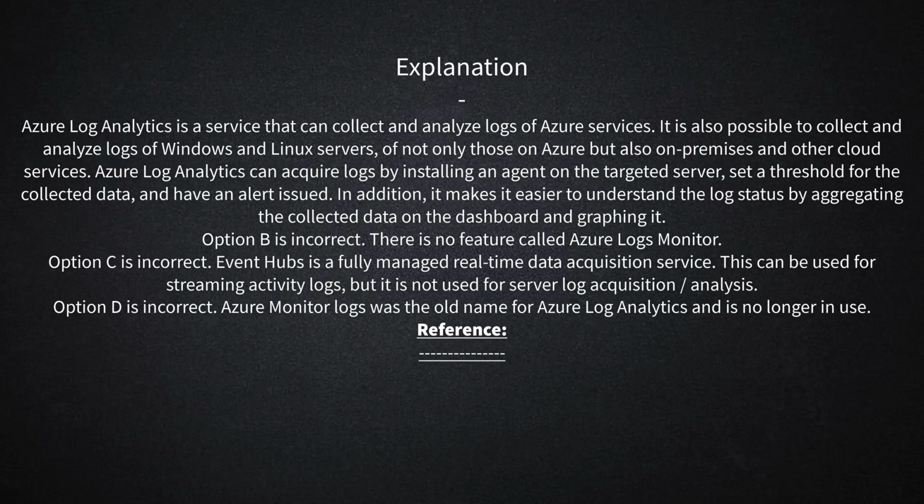There is no feature called Azure Logs Monitor. Option C is incorrect. Event Hubs is a fully managed real-time data acquisition service. This can be used for streaming activity logs, but it is not used for server log acquisition and analysis. Option D is incorrect. Azure Monitor Logs was the old name for Azure Log Analytics and is no longer in use.